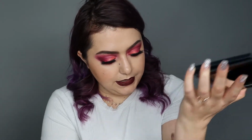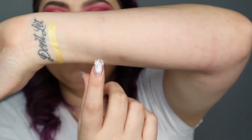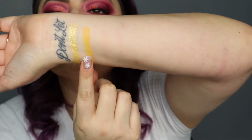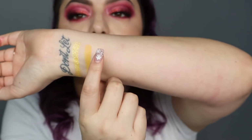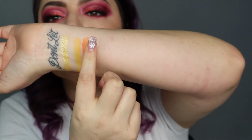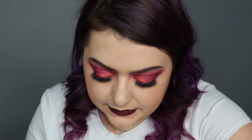Alright, so let's go ahead and get into the swatches. I do have a little bit of staining on my arm from the other palette, so just bear with me for that one. So the first shade is Sun. Wow, that looks so pretty. The next shade is Daybreak. And then Horizon. The next shade is Gleam.